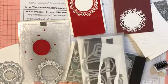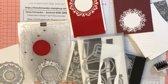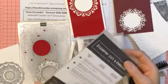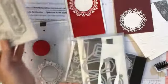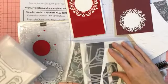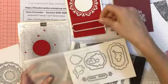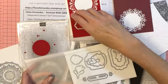This Tasteful label dies, and there's another new one. This is the seasonal label dies. So there's lots of different label dies that you can get. So you've got the label outlines. I'm thinking something simple. See, that's quite cute, but it might be too long. But as we discovered the other week, we can make them shorter.